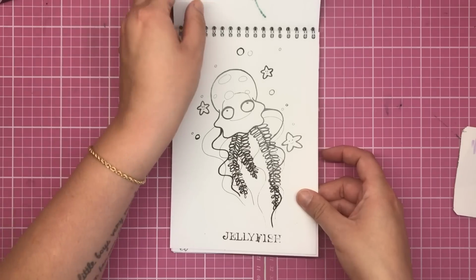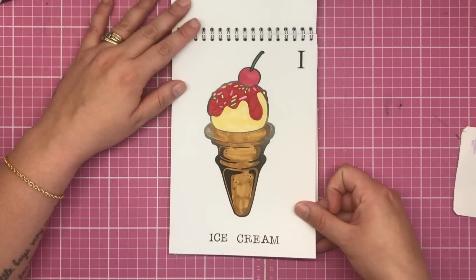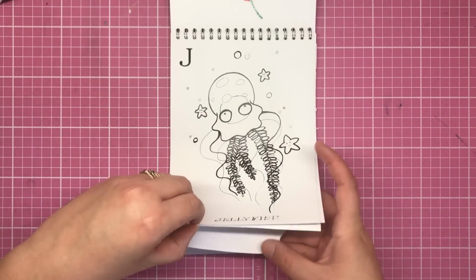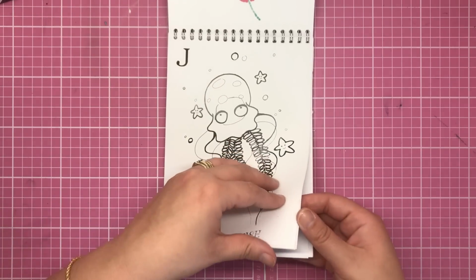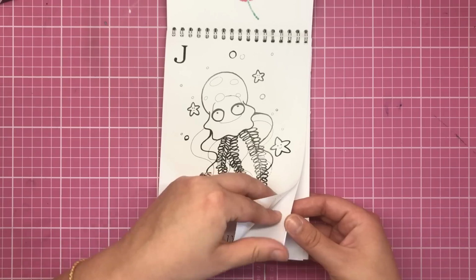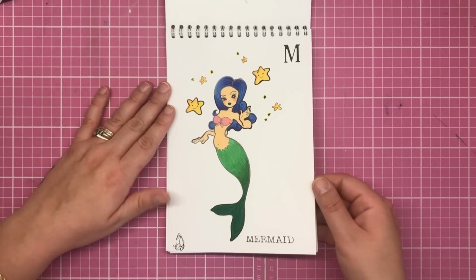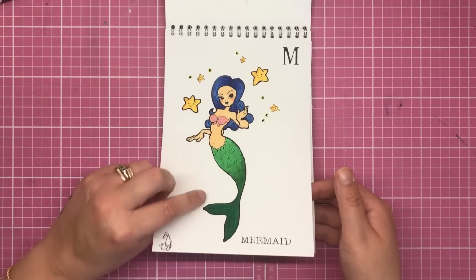Let's have a look what else I can see on here. So we have I is for ice cream, again with the Spectrum Noir pens. We have another one down here. I don't want to miss one out, just making sure that I've got them all. I've got the mermaid, which is really cute. Again, I'm sure I did that with some water-based pens, but I can't think which.